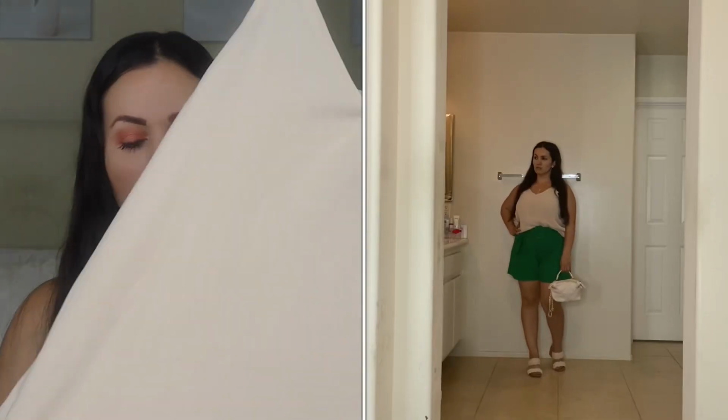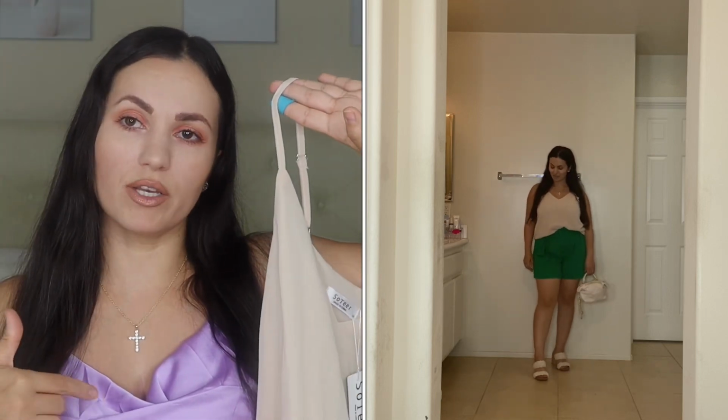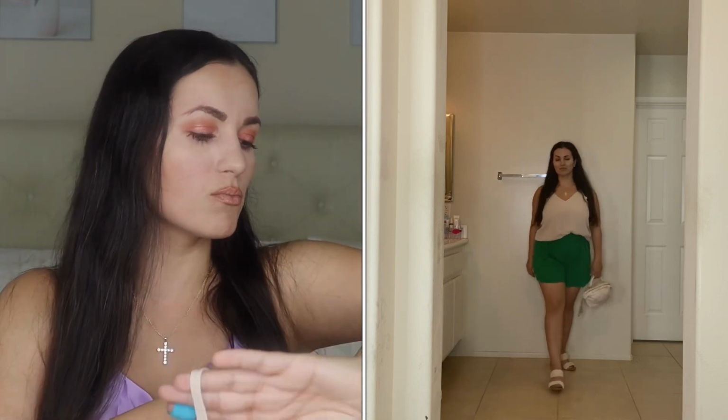And then moving on to another cami style top. This one I got in a size medium. I've been wanting a nude color cami top. This one is more loose or more big than this one. This is still kind of loose as it goes down, but it's nice. It just looks really nice. This one is more loose, but nevertheless it's still really pretty.